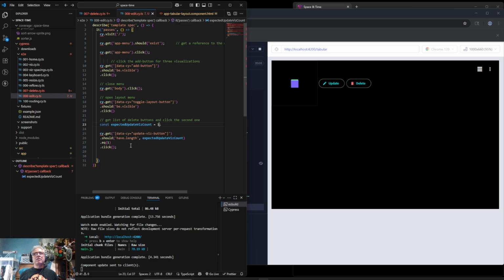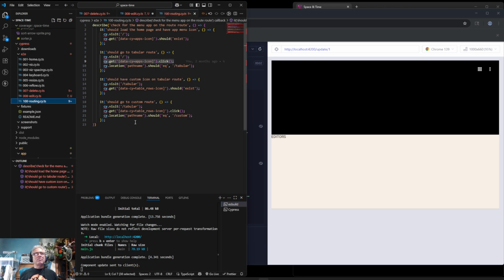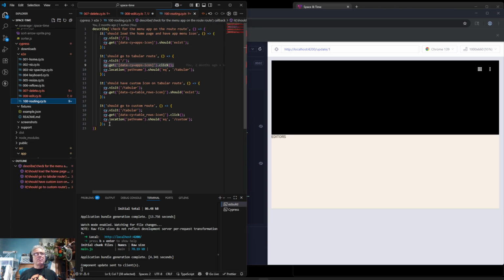Okay, and then, well, it did not seem to find it. Oh, we don't want the first one, we don't want the second one, we want the very first one. So that's equals 0. And then I just want to test that we are at that route. I'm assuming the routing test has something like that. Okay, location, dot location. This is kind of weird, I didn't change anything, did I? I think I just hit copy.